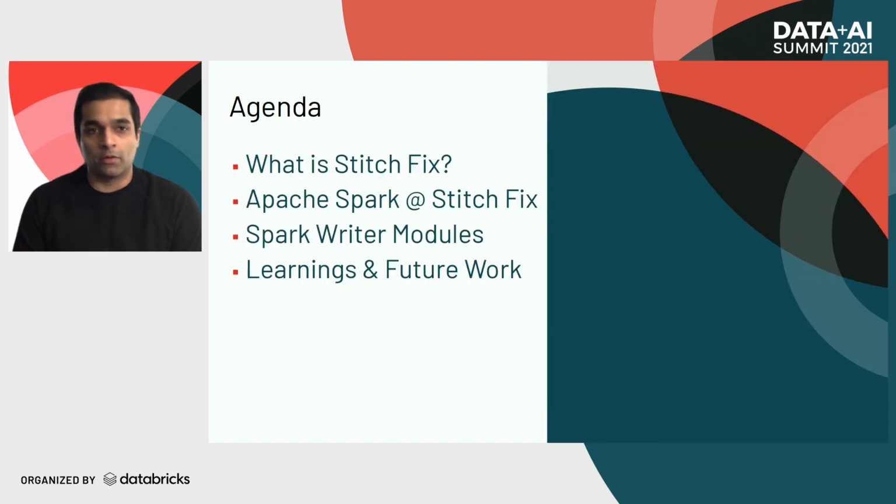Here's what we're going to go towards during this talk. I want to talk to you about what is Stitch Fix, a little bit about the company, what Apache Spark looks like in Stitch Fix and how we use it, the writer modules that help us do additional functionality in addition to writing to the data warehouse, and finally ending off with the learnings and the future work that's planned in this area.